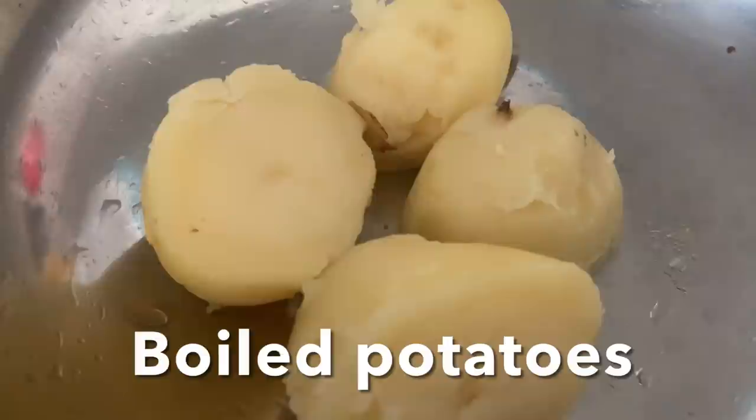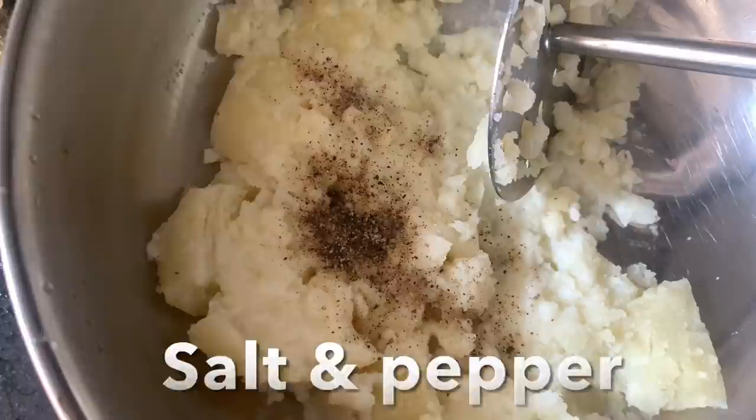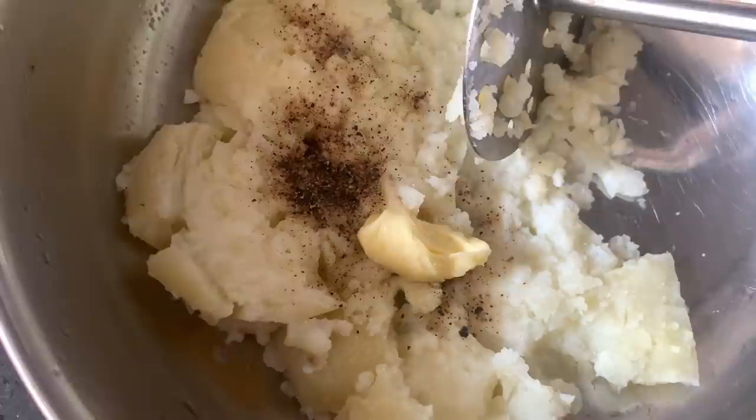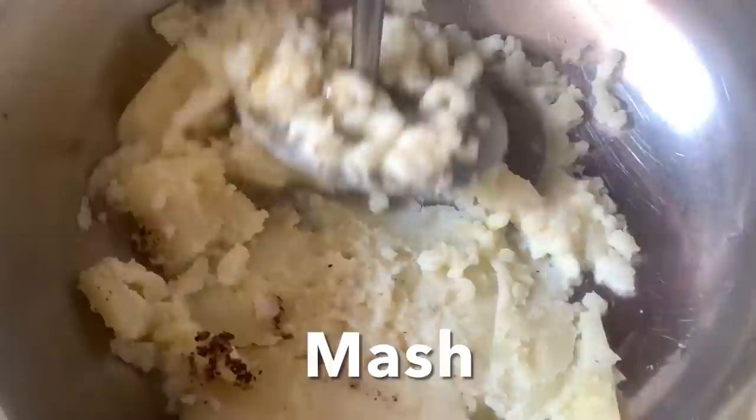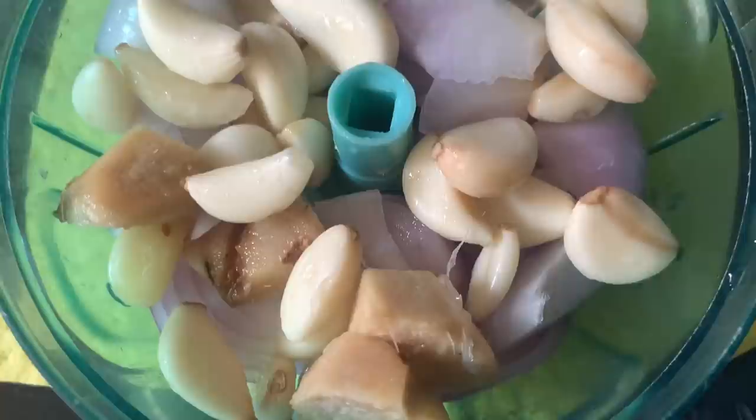With boiled potatoes, I'm going to make rice veg patties. Here, there are 4 potato slices, and I'm going to mash them well, add some pepper and salt, and mash properly. I'm adding some butter, and again mash it well. I'm going to add some corn for these cutlets, patties or tikkis or whatever you call it.